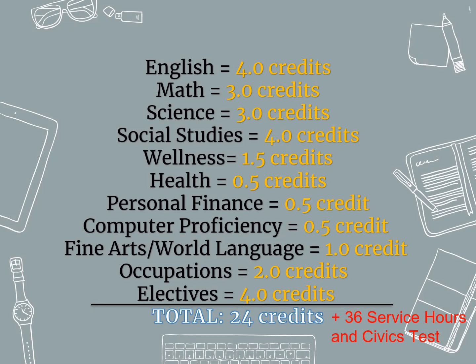This is an overview of the credits per subject area that you need to complete in order to graduate from Hortonville High School. So you'll need 4 credits of English, 3 credits of math, 3 credits of science, 4 credits of social studies, 1.5 credits of wellness, a half credit of health, a half credit of personal finance, either your junior or senior year, a half credit of computer proficiency, which would be your computer apps or Office for the 21st century, 1 credit of a fine art or world language, 2 occupations credits, and 4 credits of electives, totaling 24 credits, plus you need your 36 service hours that need to be completed by spring of your senior year, and you need to have passed the civics test.